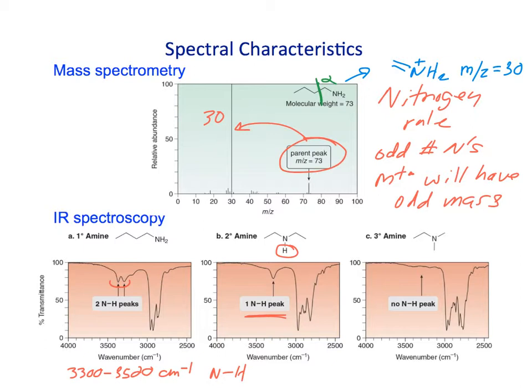All right. If we have a tertiary amine, of course, there's no NH now, and so there would be no NH stretch, no NH peak. Okay? So this allows us to tell between primary, secondary, tertiary. Remember that amides show the same type of effect, but the NH peaks for amides are actually much stronger. It's the same thing. If we have a primary amine, there's two NHs, we see two peaks. If it's secondary, we see one. Tertiary, none. Okay?